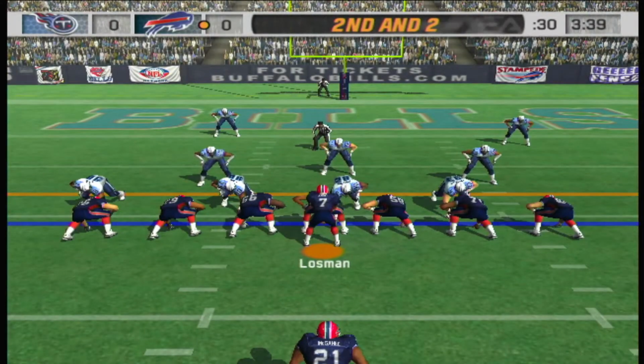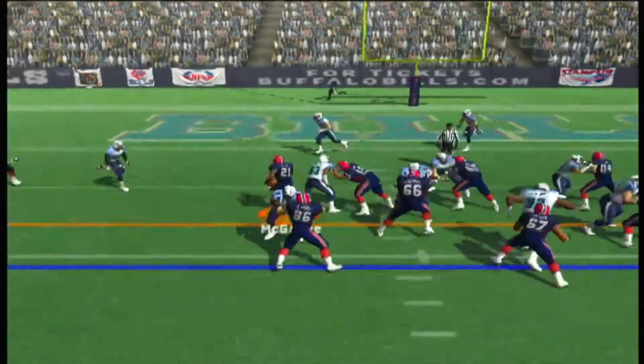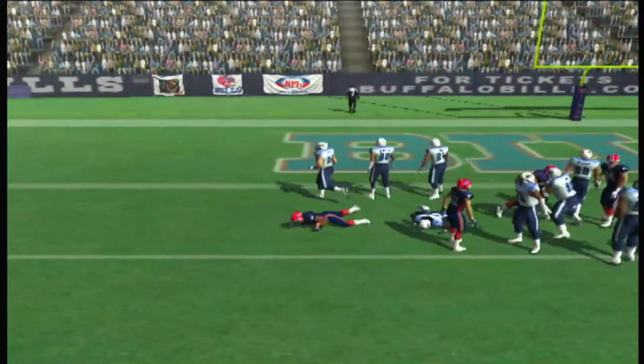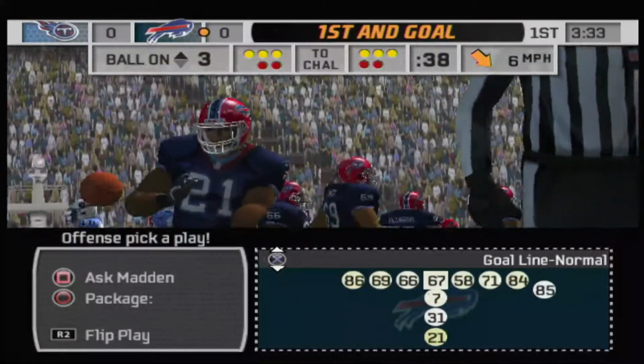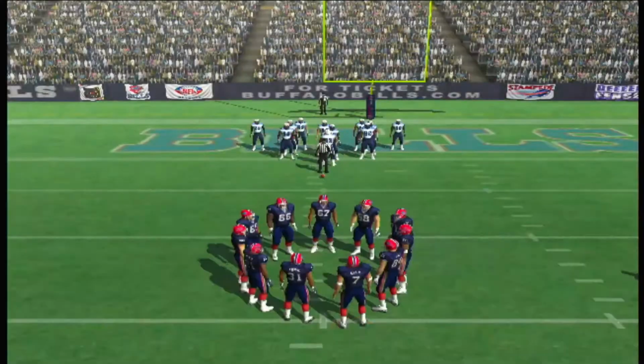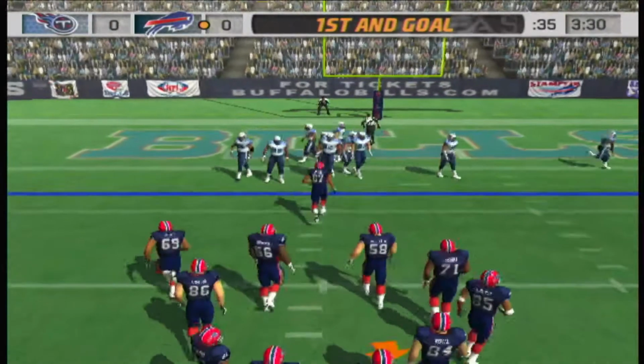McGahee, the lone back. Hill takes him down. Great run there. That'll be a first down. He really ran well there. He gets some great blocks, and he has patience as he picks up the first down.